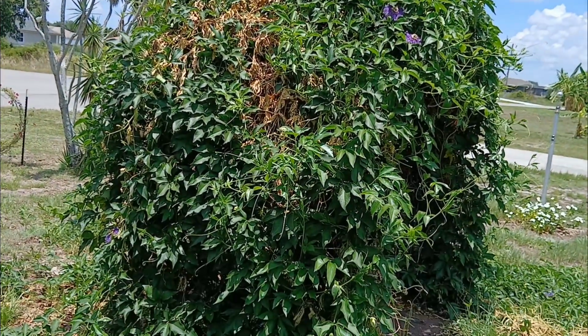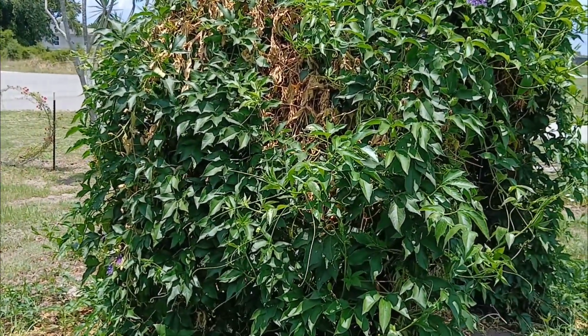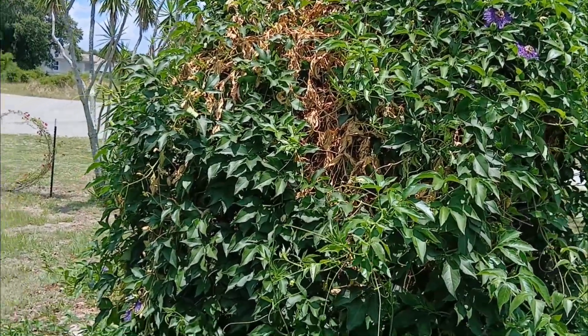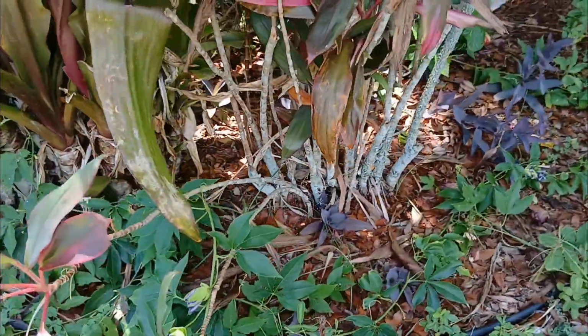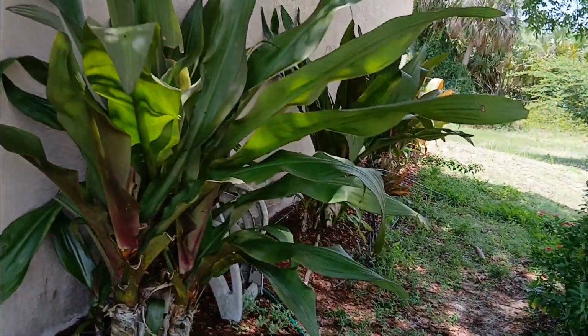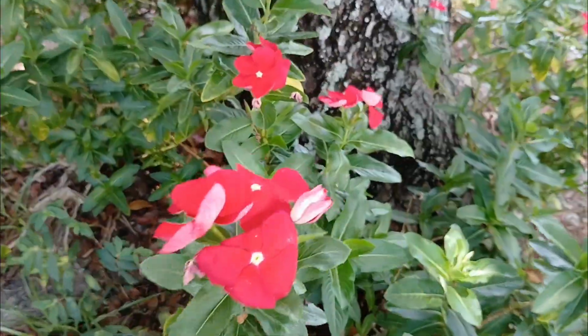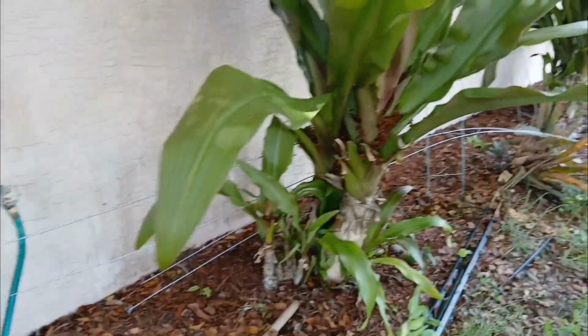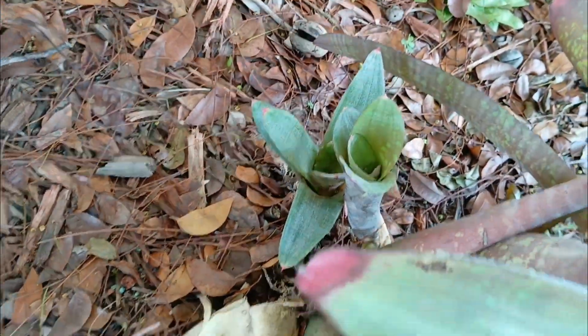There's another hibiscus, so pretty. So here's the arch. It does have a couple brown spots. That is because we trimmed it. Here's a butterfly. So it'll pop back up here shortly. See, there's more of the passion vine all over. And here's our little border close to the house. We got our Queen Emmas and our beautiful red vincas. Look how pretty they are. And something I just noticed yesterday was that we have some baby bromeliads. That's so fantastic.